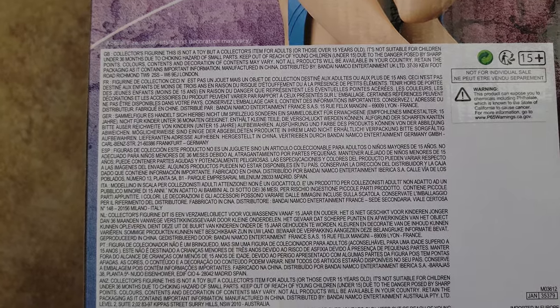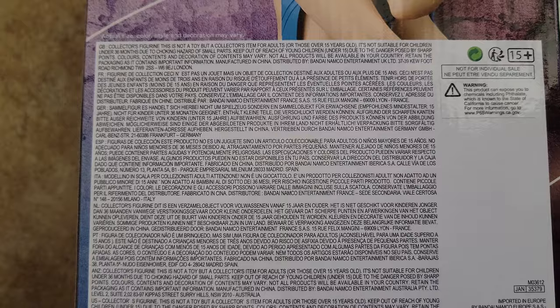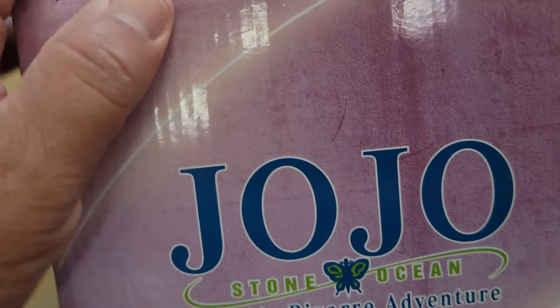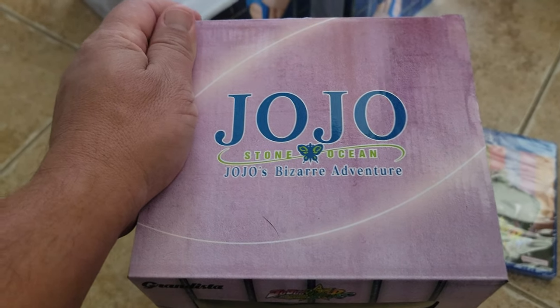Collector's figurine. This is not a toy, but a collector's item for adults. And they consider adults over 15 years old, just so you know. Or that means there's lead in here. Let's see what we got. One second. Alright, you ready to see quality? Here we go.